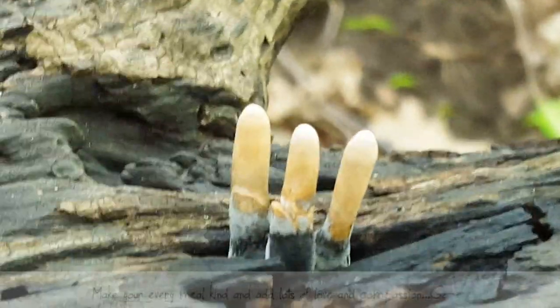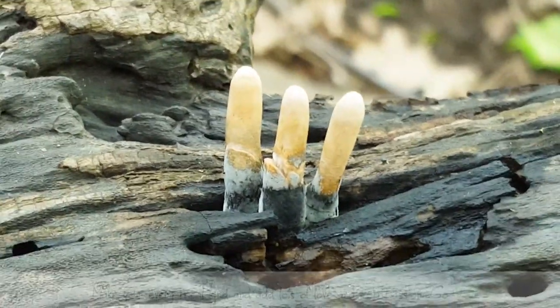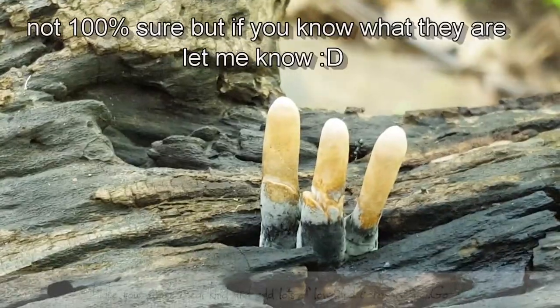How interesting are these? I'm not sure what kind they are, but they might be, what are they called, Erica? Dead man's fingers? How cool is this mushroom?